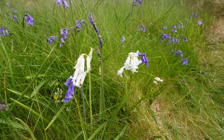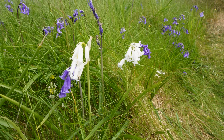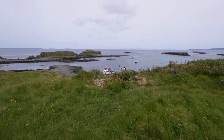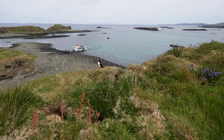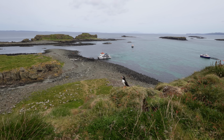I've never seen white bluebells before. Maybe they're not even bluebells, white bells perhaps. There's many beautiful flowers on this island. I literally just arrived at the top and there is already a puffin. My goodness, that is so cute.